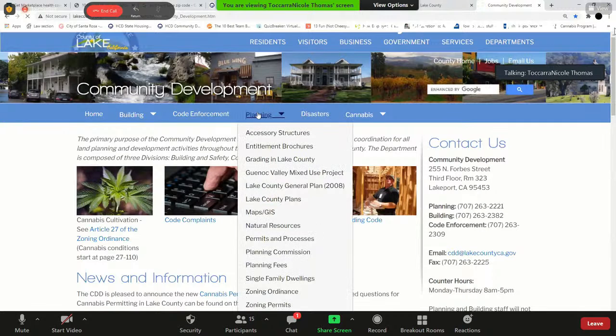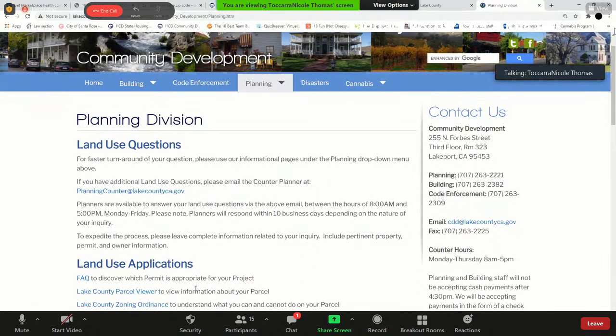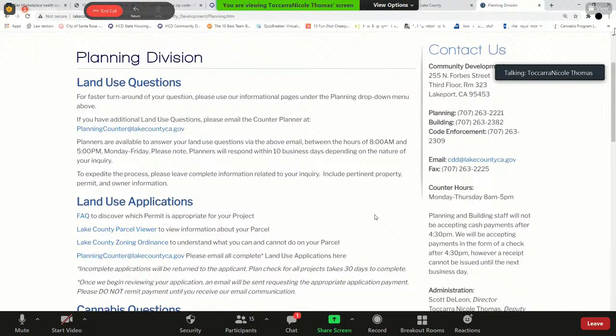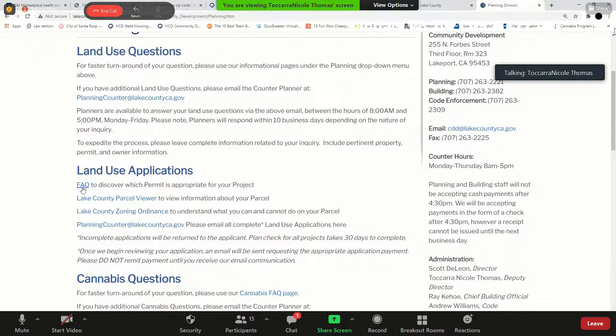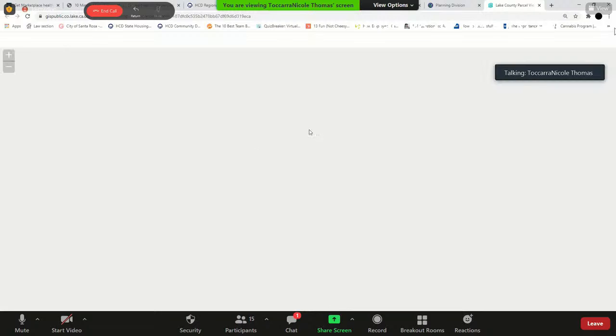and then if you click on planning, it'll lead you to the planning division homepage. It has a lot of information about how to get your questions answered and who to reach out to. We created some very specific email inboxes, so you get a much quicker response from the team now. There are FAQs about how to tell which permit is appropriate for your project and how to view your zoning. And this has always been on there, but this is actually kind of cool. I'll just take a few seconds to walk through this.